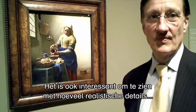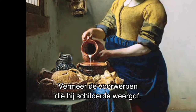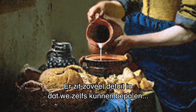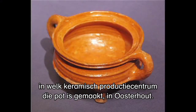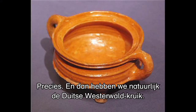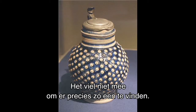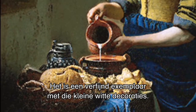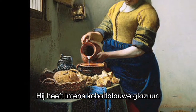Yes, exactly. It is also interesting to see how, in very realistic detail, Vermeer depicted the objects that he did. So much detail that we can even say in which ceramic production center this pot was produced, in Oosterhout, for example. Right. And of course, the German Westerwald jug, it was not so easy to get one which looks just like the Vermeer, with the small rosette. It's a finer example, with very small white decorations and intense blue cobalt glaze.